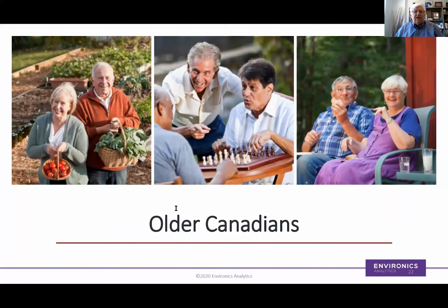So first of all, let's look at the older households in Canada. Clearly, the older population has been growing very rapidly, and it's not surprising that in the new PRIZM, we see many more segments which have older population and older households.